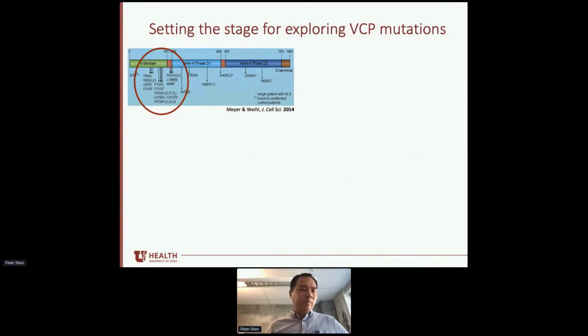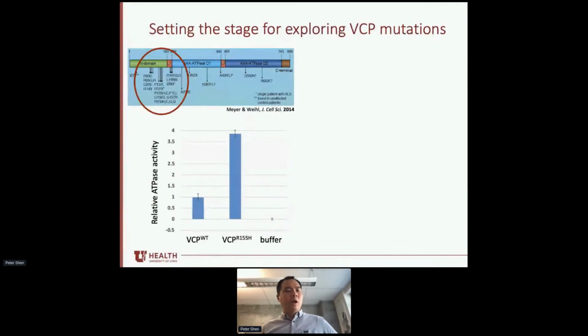As has been mentioned several times throughout this conference, as many of you know, most of the documented mutations that cause disease are clustered within a very narrow region across the whole protein, generally sequestered within the internal domain or close to the D1 ring. And we've come across this R155H mutation several times now. Yang in my lab developed an in vitro system where she purified recombinant wild type and R155H versions of VCP. And in our in vitro assays, we recapitulate the well-known result that this mutation causes hyperactive ATPase activity.